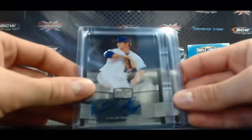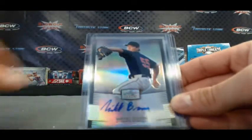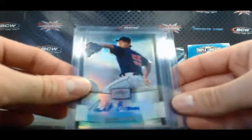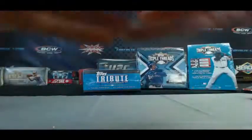Colin Rogers. Courtney Hawkins. That's a refractor, number 299. Mitch Brown. That one is 61 of 99. And Ilya Hernandez, purple refractor, 17 of 25.